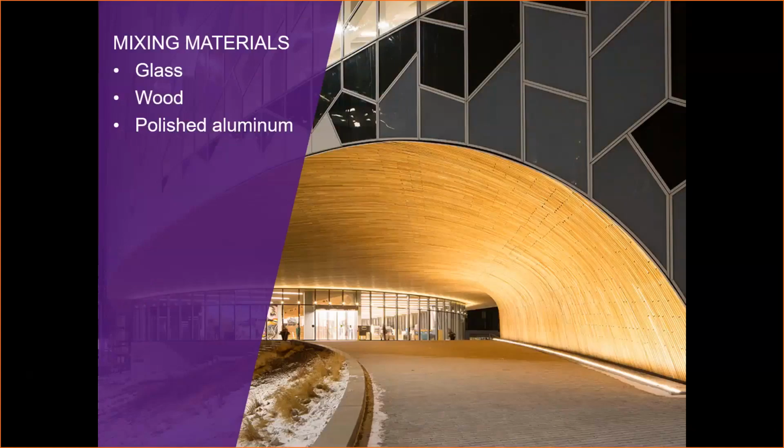The outdoors always creates a great challenge when selecting materials, let alone trying to flow from one to another. The wood, glass, and highly polished aluminum create this curved exterior at the Calgary Public Library.